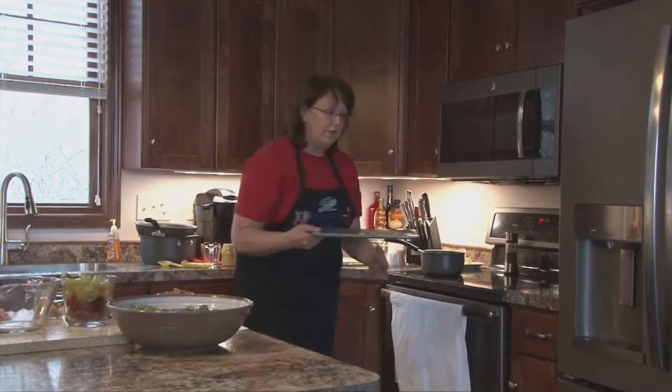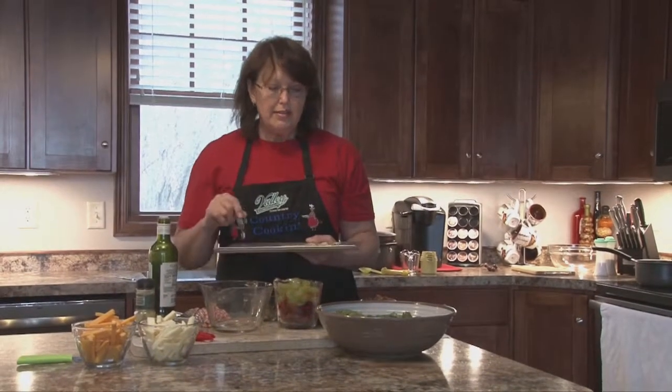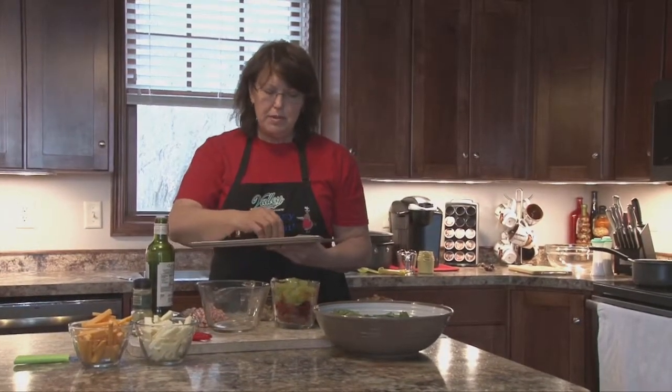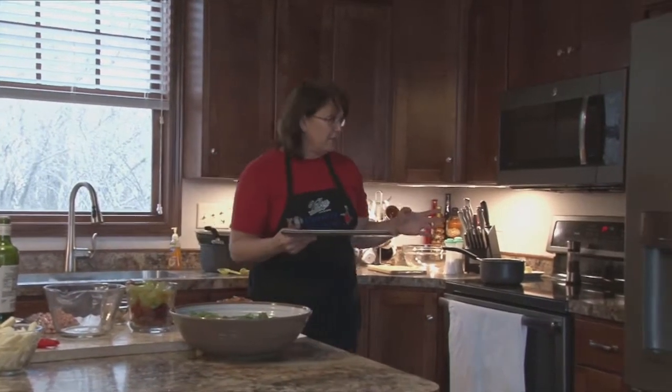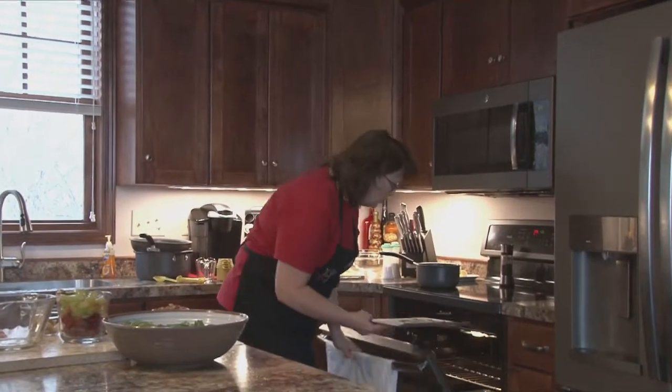And I also have 1/4 cup of sliced almonds that I'm going to pop in the oven. We're just going to toast them, because my oven's at 375, probably only about 8 minutes or so. We've got to watch them real closely because you don't want them to burn.